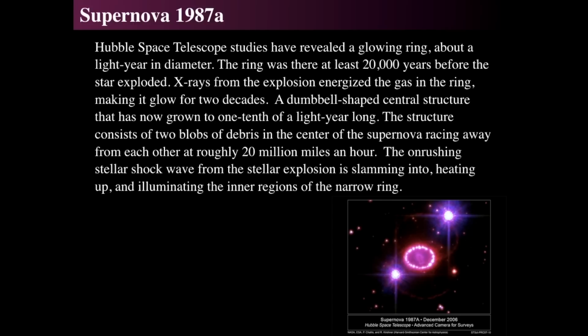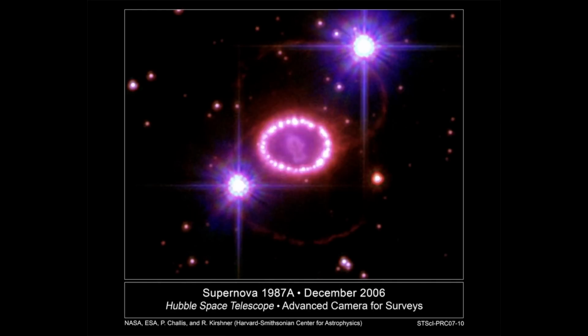And the X-rays from this explosion energized all the gas, making it glow. And all these blobs are moving really fast, at about 20 million miles an hour, and that creates a shock wave of material that slams into the surrounding interstellar medium, heats it up and makes it glow. So there's the glowing material moving at tens of millions of miles an hour, slamming into the interstellar medium and causing it to be hot and emit X-rays.